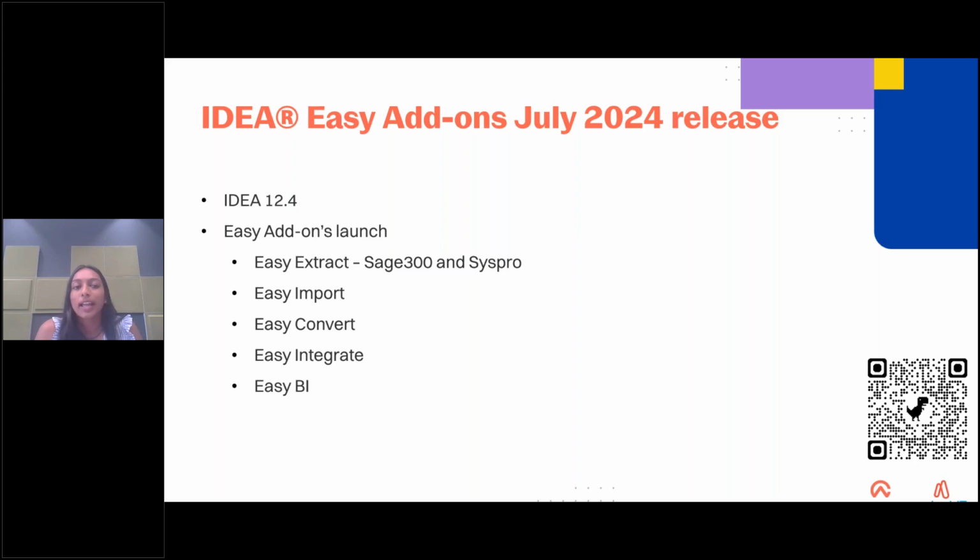And then Easy BI allows you to connect with data visualization tools such as Power BI or Tableau to actually visualize and dashboard your data. So that's, at a very high level, what the Easy Add-ons market release looks like. If you'd like more information, or you'd like to watch the webinar from the July release if you missed it, there's a little QR code at the bottom of the slide that you can scan.